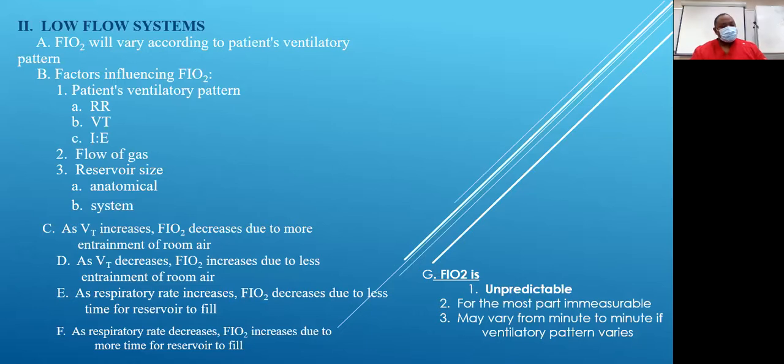And same thing with the rate. If the respiratory rate increases, then the tidal volume will decrease due to less time for the reservoir to fill up.